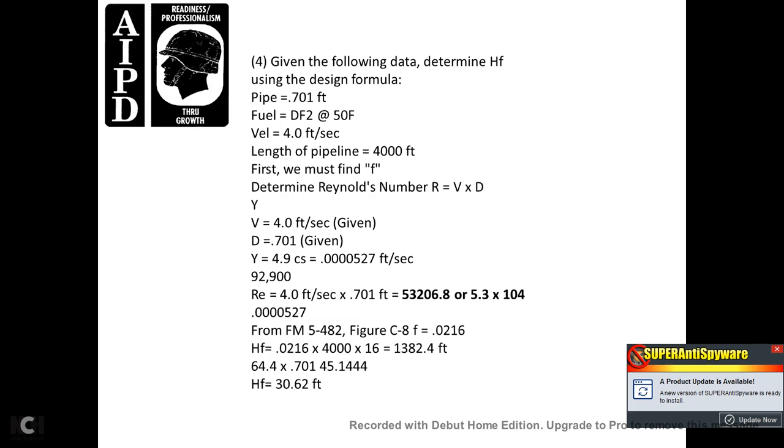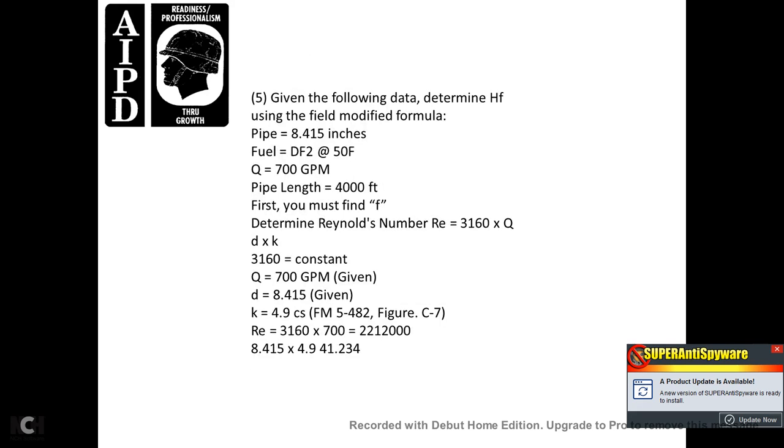From FM 5-482, Figure C-8, the friction factor is 0.216. The head friction loss is 0.216 times 4,000 times 4.0 squared, divided by 64.4 times 0.701, which equals 45.144. The head friction loss is 30.62 feet.